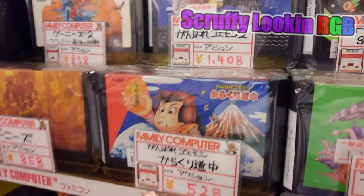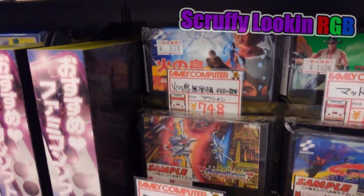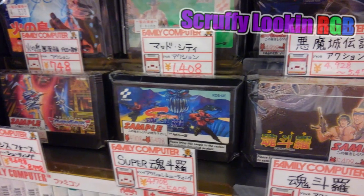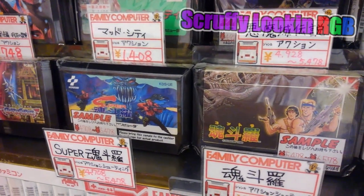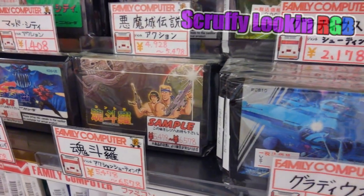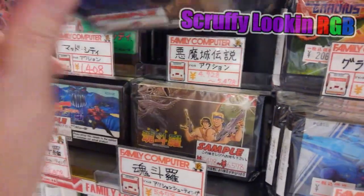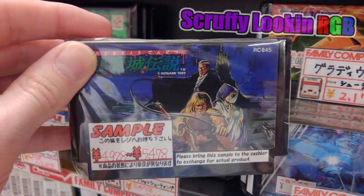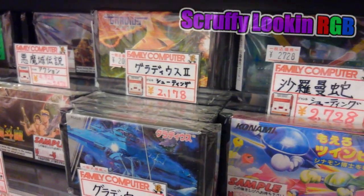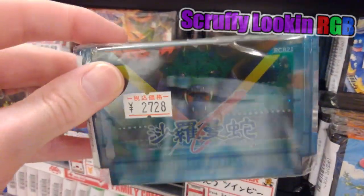What's your favorite Famicom games, actually? There's Goemon. We just saw a bunch of Mega Man games. Contra, Super Contra. That is an expensive one. 54 for Contra, the original. Gradius. Gradius 2. Castlevania, yes. I think that was Castlevania 3, actually. And then Salamander, $27.